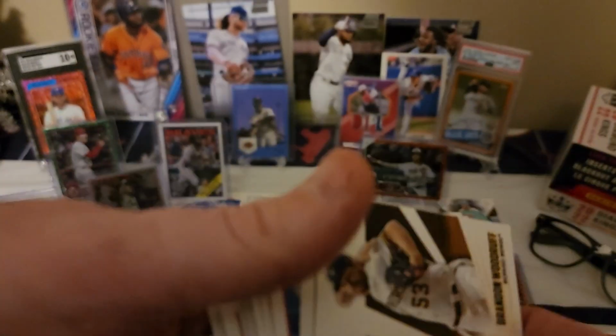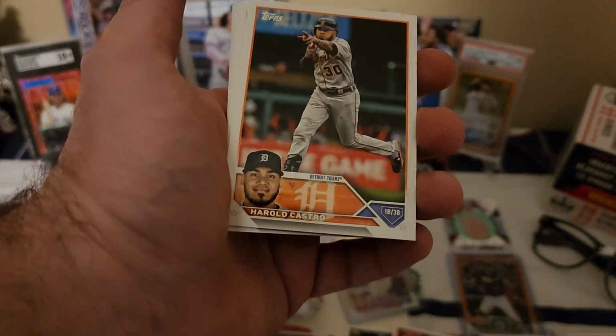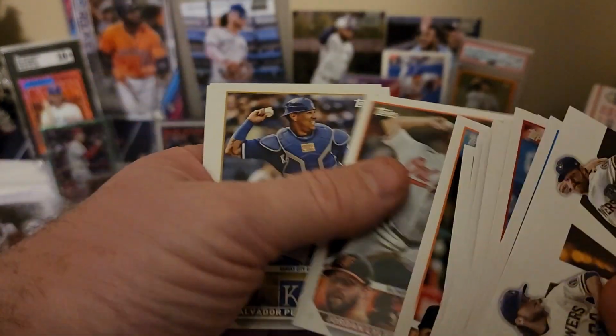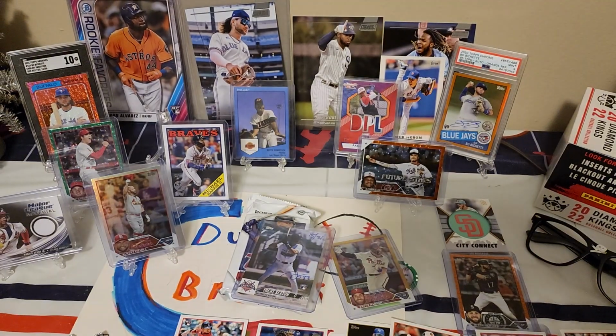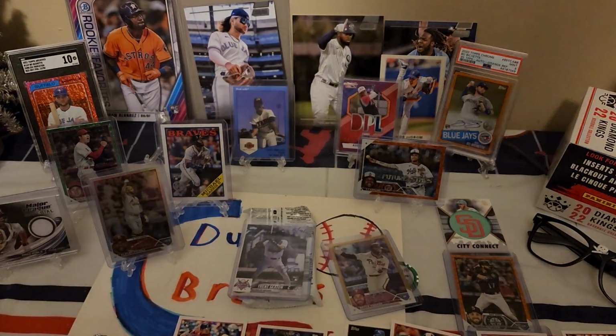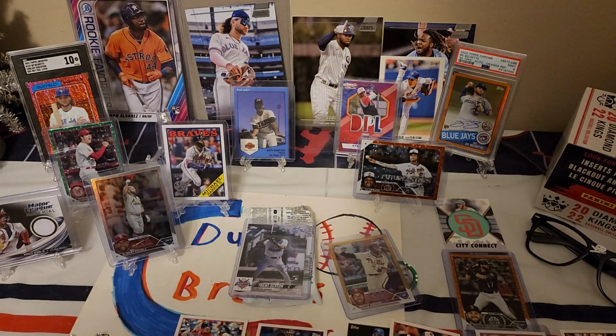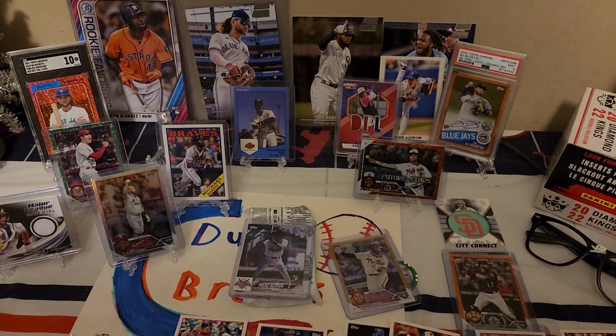That's what they should do with, like, football cards, because you never see... Yeah. Oswaldo Peraza. That's a good rookie. Salvi. All right, so what do I got? 2 packs left, and then we got silver packs, right? Hopefully we get something good in those silver packs too.